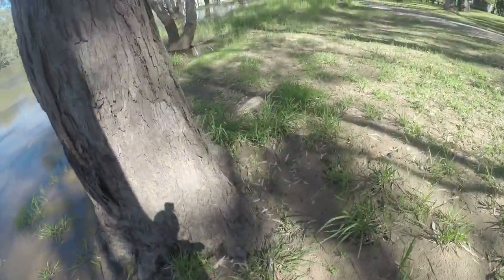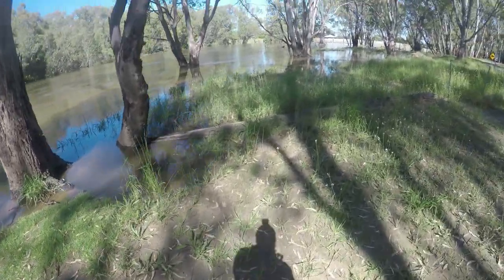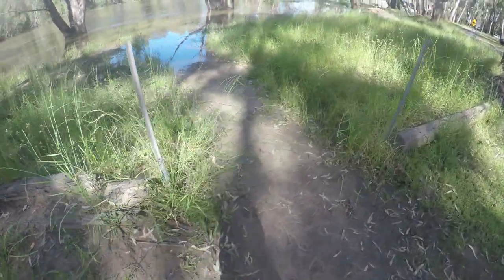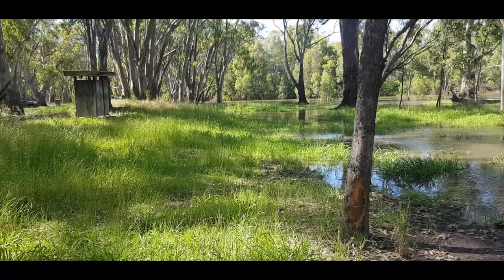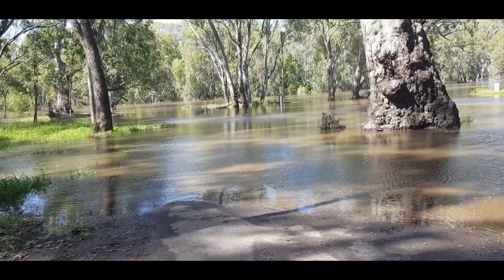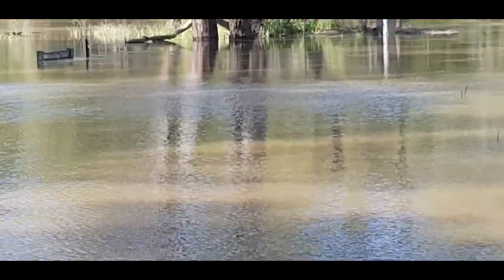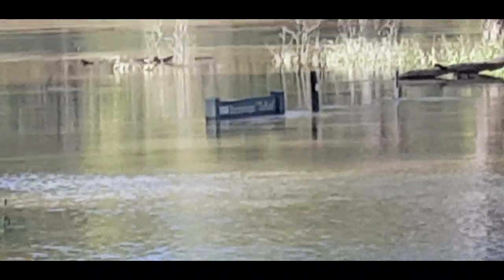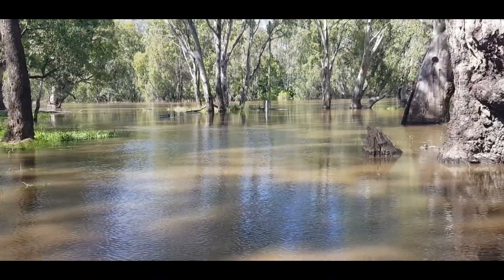The little walkway they've got over here, it's flooded. Yeah, Town Beach is flooded. Most certainly flooded. Yeah, the walkway's flooded because they used to have the skip in right here. So this is part of the Town Beach. This part here where they drive down into it here. And the actual sign for the walking track is underwater. And the bin I usually do, it's lapping the bottom.